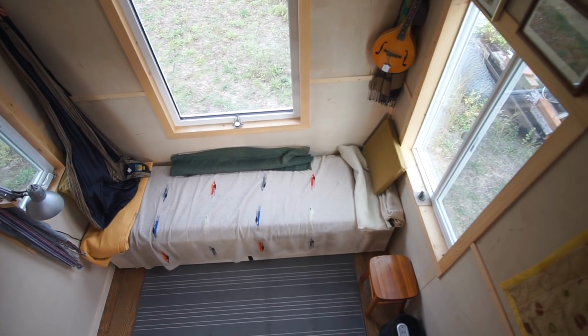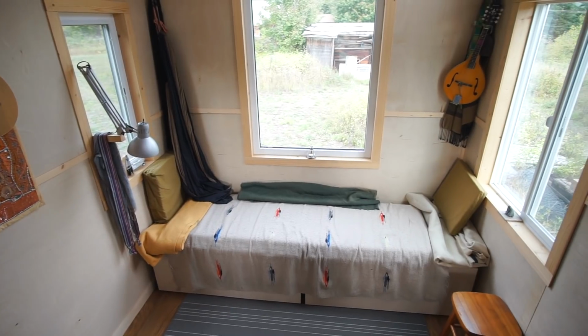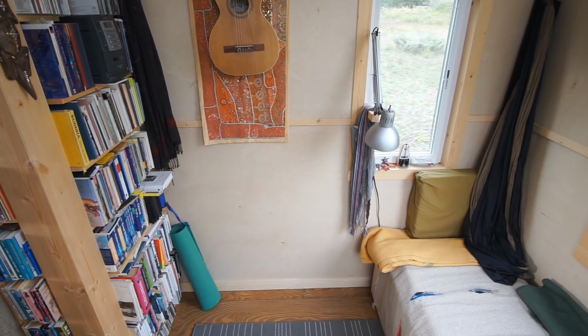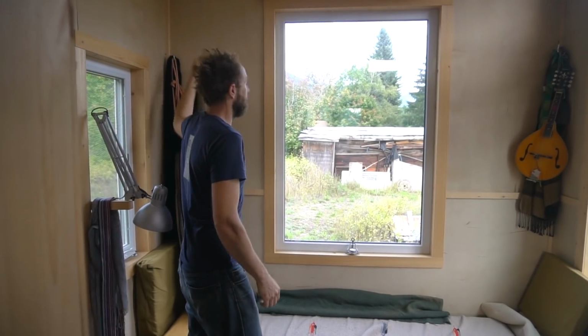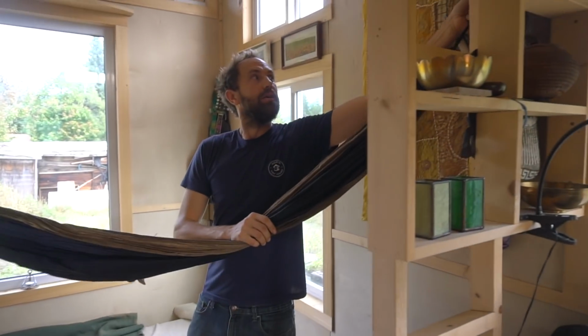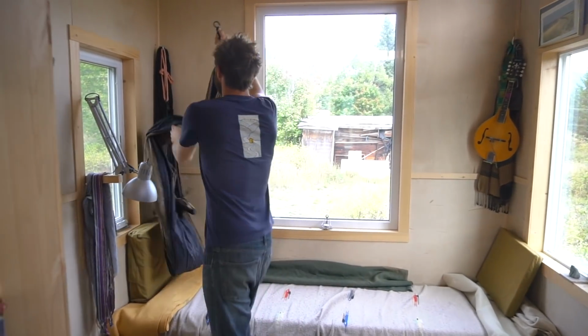There's not a lot in the living room, which I think is a good thing because it makes it feel really open. There's just this sitting area. It could also act as an extra spot to sleep, and there is a lot of storage underneath it. And then there's also a hammock behind me that I know he uses a lot. It's just big enough for the hammock to go from corner to corner.